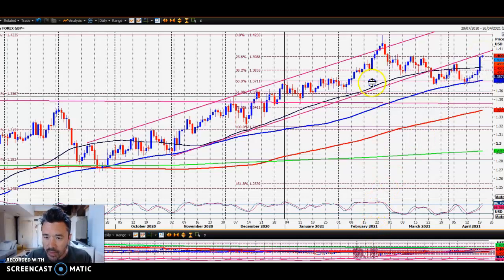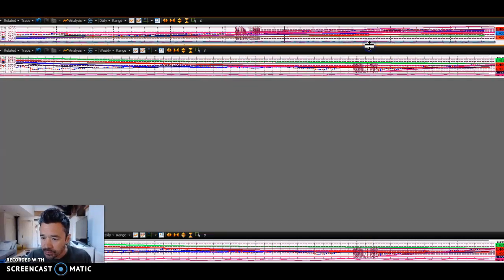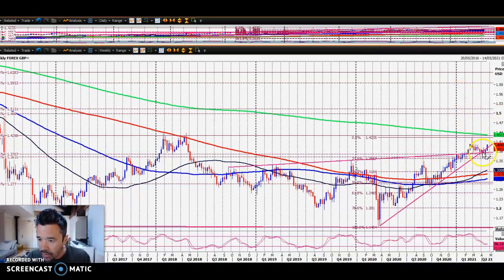Let's just have a quick look at the weekly chart in case I'm missing anything. No, that all looks okay. Previous highs up here around 140.00, 140.16. Okay, so we really do have a lot of resistance from sort of 140.15 up to 140.30. That will be key for cable today.